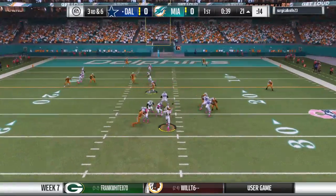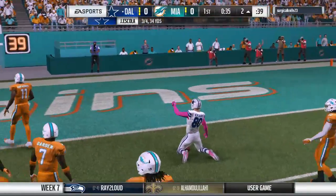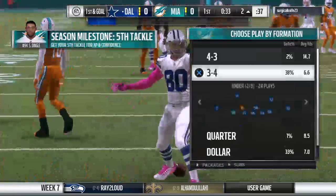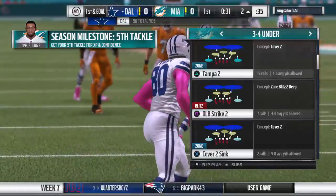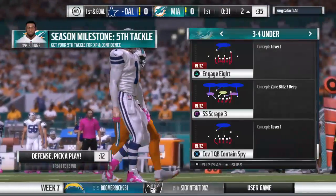Out of the gun now on 3rd down. He's got Evans. 19 yards on the pickup there, and now they'll have it 1st and goal. He's such a good route runner. Shows it there on 3rd down. Very proficient and a good pass.